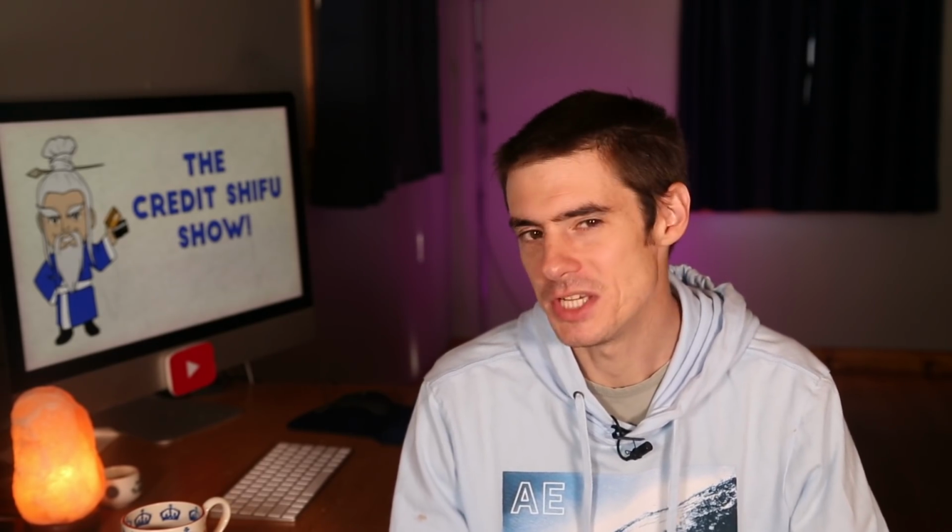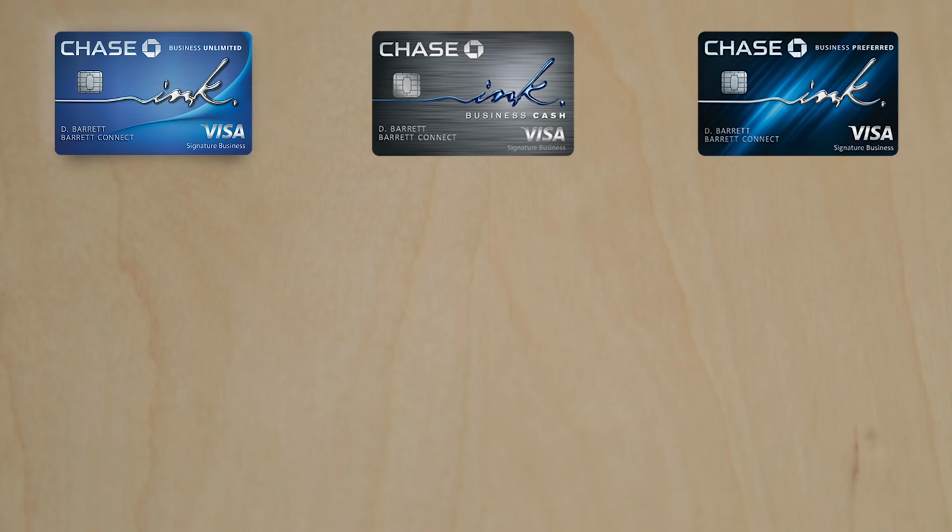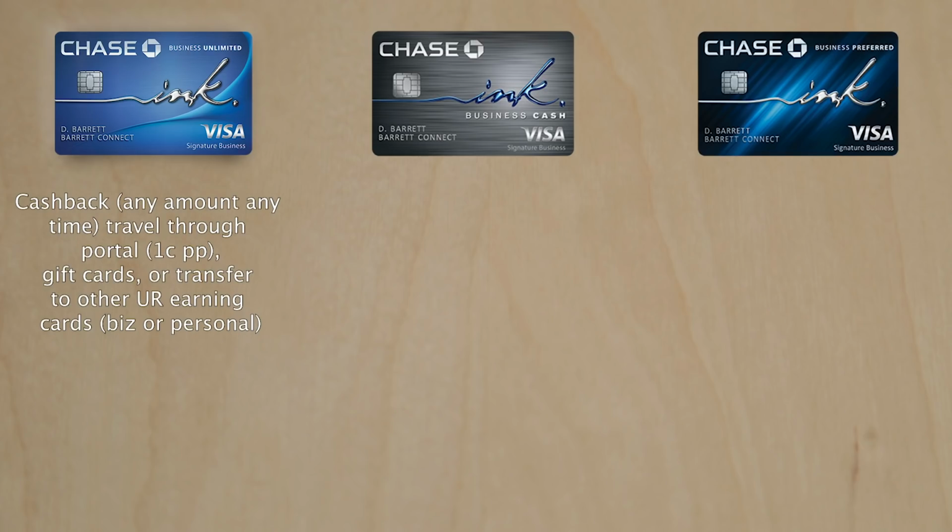Now let's move on to redeeming rewards on all 3 cards. So for the Ink Unlimited, it earns cashback, and it's any amount at any time. Some cards, you have to get to a certain amount to redeem. This is any amount, any time. You can redeem it through the travel portal at 1 cent per point. You can buy gift cards, and you can also transfer to other UR point earning cards, either business or personal.